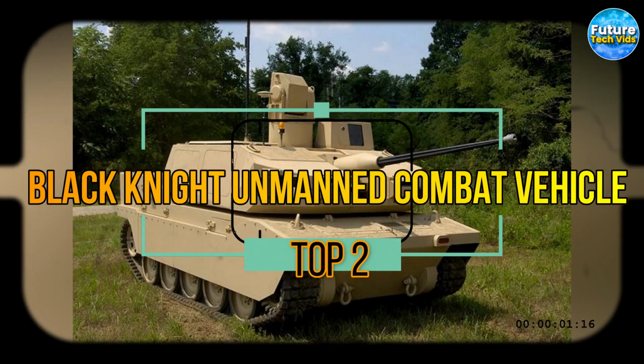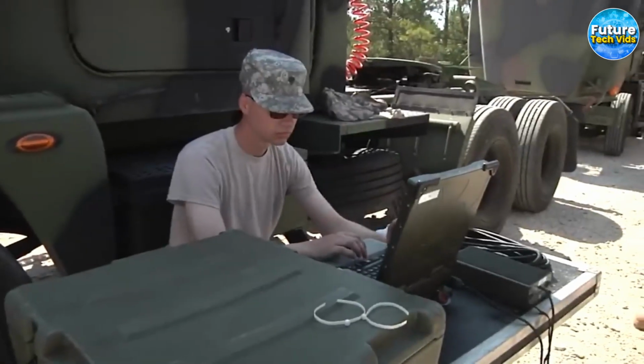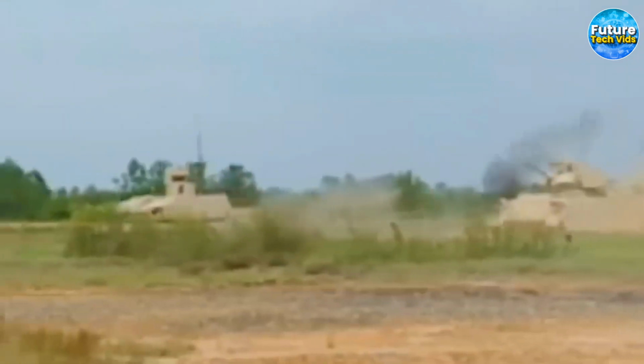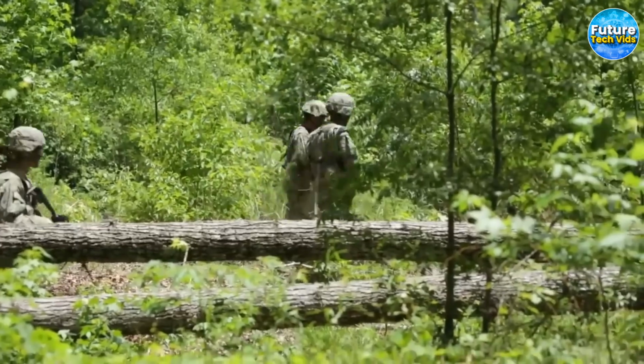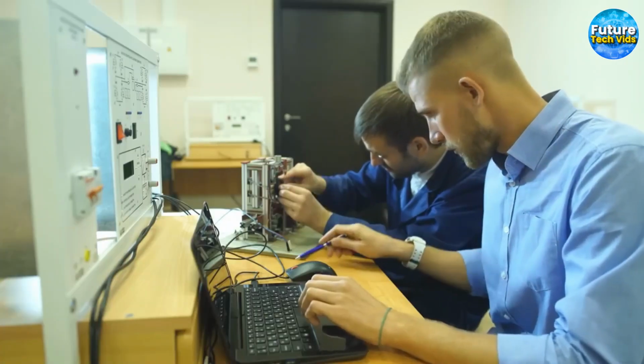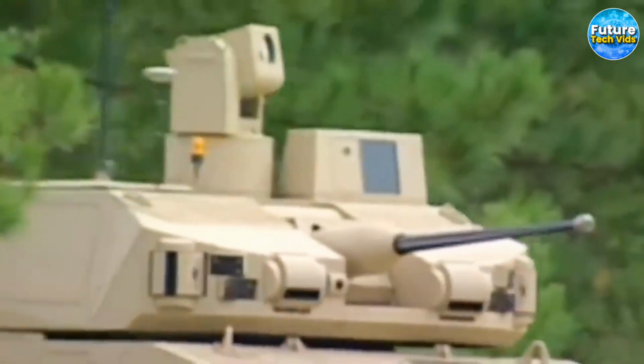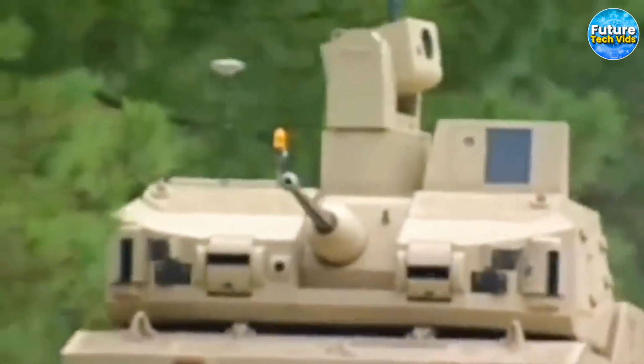Black Knight Unmanned Combat Vehicle. The Black Knight is an unmanned combat vehicle that can be operated remotely or through an autonomous system, making it the perfect weapon for risky missions that put human lives in danger. It's equipped with a 30mm automatic cannon, anti-tank missiles, and a 7.62mm machine gun, giving it the ability to take out any target with ease.